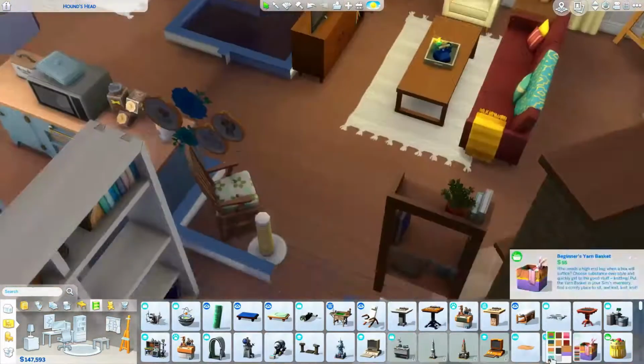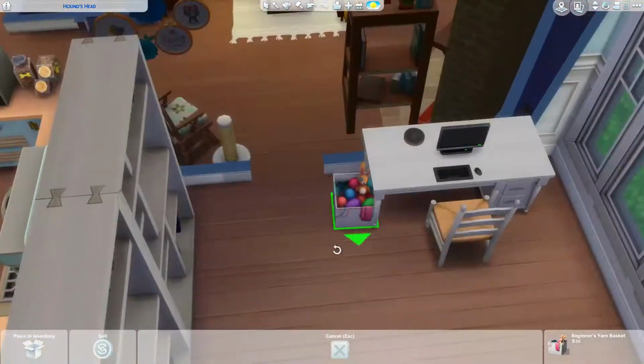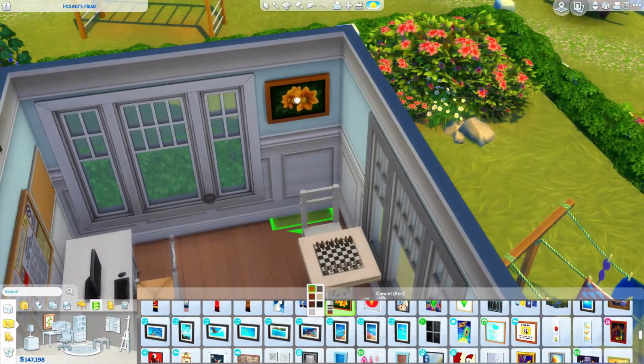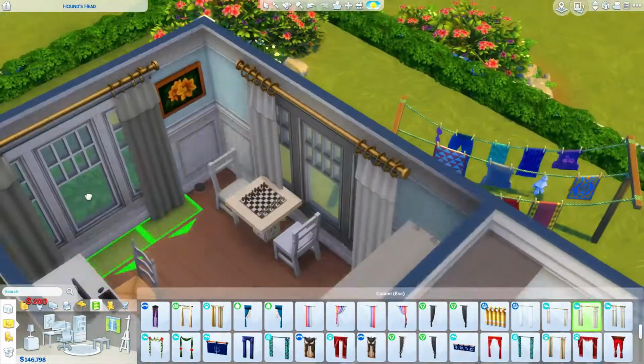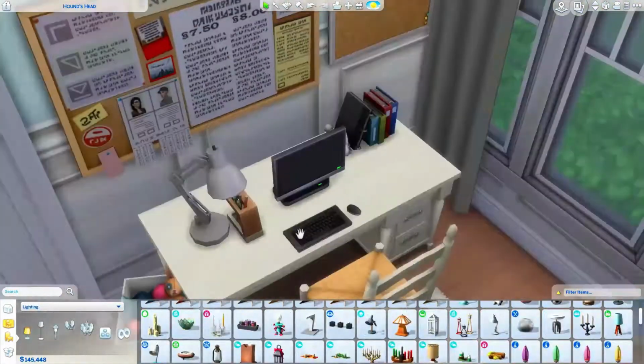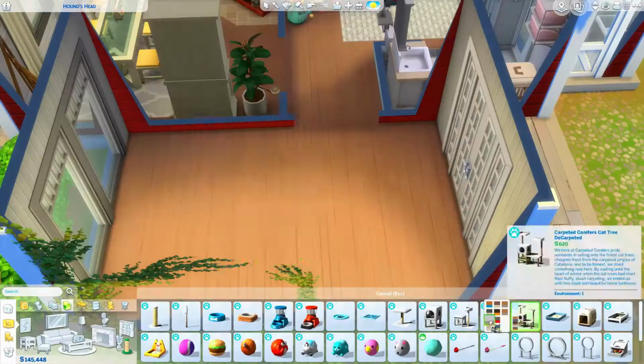Maybe you have a sim that needs to have an office for work, or just a quiet space for your sims to use the computer. I don't know. But yeah, I think it's very important to have a computer in your home. So I thought that an office would be nice.